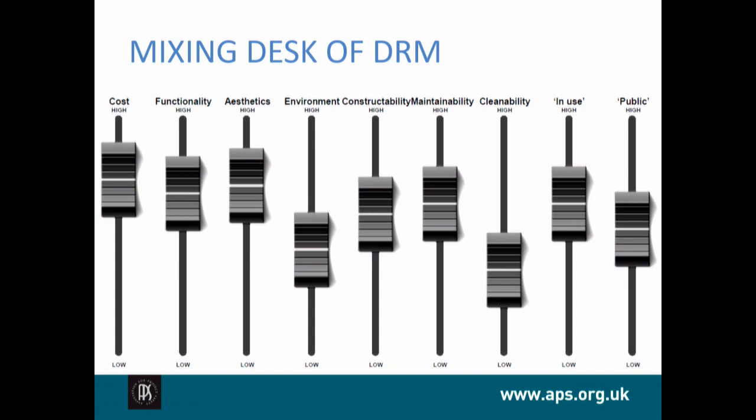Different members of the design team are playing with different sliders. The cost consultant is playing with the cost slider. Trying to get it up to the top doesn't mean it costs more, it actually means it costs less, it's better value. The architect would be thinking about the functionality and the aesthetic sliders, trying to push those up to the top because that's what they're required to do. The sustainability consultant would be thinking about the environmental slider, trying to push it up. The principal designer will be thinking about the constructability, the maintainability, the cleanability, and the safety and use sliders. So we're trying to push those up to the top.